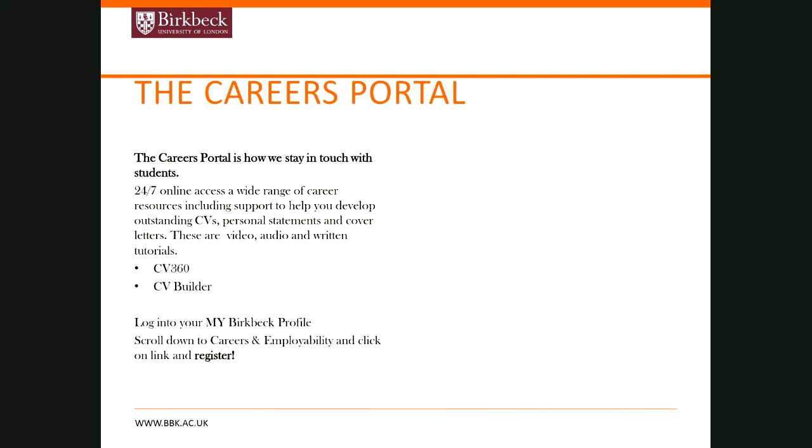The Careers Portal is how we stay in touch with students. You have 24/7 access to a wide range of career resources, including support to help you develop outstanding CVs, personal statements, cover letters. These are video, audio, and written tutorials. If you have a current CV, you have access to the CV 360, where you can upload your CV and get immediate feedback against 50 benchmarks used by employers. And this will also help you make your CV more ATS friendly, applicant tracking system friendly.